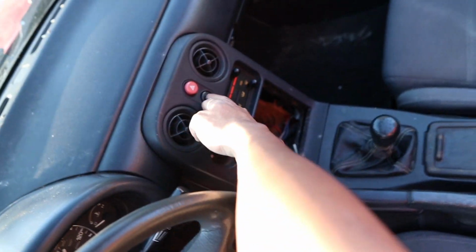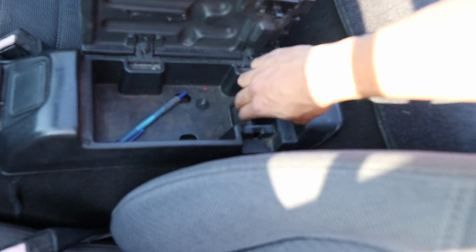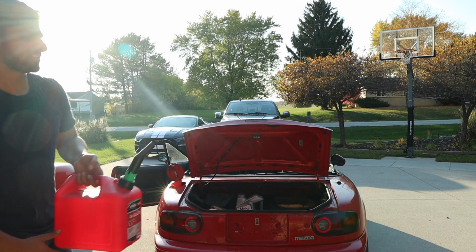That switch isn't doing anything. That works. So at least we know one of the flip-up lights work. What we're also going to do is add fresh gas into here, because apparently it doesn't have too much gas. A little bit of fresh gas never hurts.